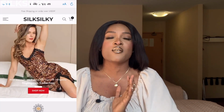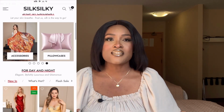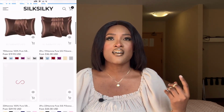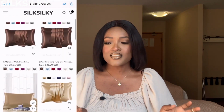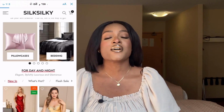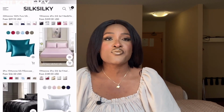SilkSilky items are pure silk items, and these items are wrinkle resistant and anti-allergy. You can always iron these items to avoid creases and all of that. Their items range from what I showed you guys to pajamas, nightwear, robes, duvet covers, I think bed sheets, and anything like really silk fabrics. Their materials are purely mulberry silk. Like I said, you can always iron it to improve the appearance.